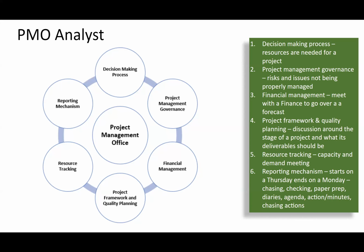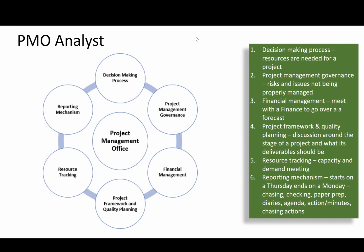So as a PMO analyst, you do everything the PMO support does, or the project coordinator does, but then you have to be more analytical. You have to be more problem solving as well. Think fast, and just be hands-on with everything. So yes, I've talked about decision-making process, management, governance, risk and issue management, and all that.